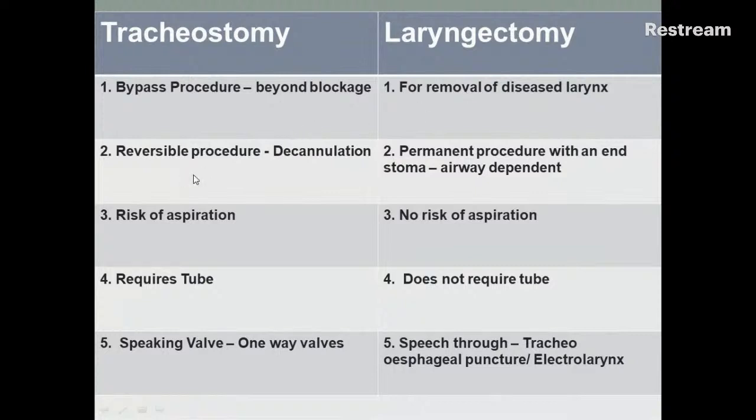A tracheostomy is a reversible procedure, whereas laryngectomy is a permanent one. What that simply means is people may require an alternate airway for short periods, and they could be worked up to be decannulated. What that means is they can get back to using their normal airway, and we can take the tracheostomy tubes out when they have adequate training and their normal function is restored.